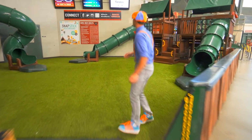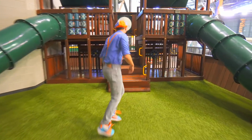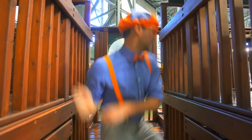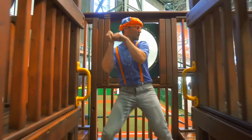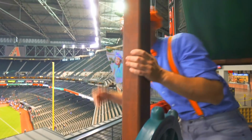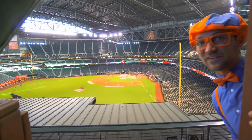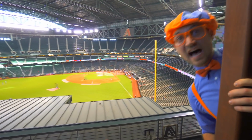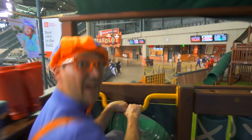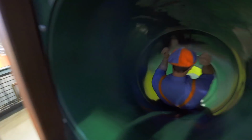Ooh, a playground. This stadium rocks. Whoa, come on. What a great view! All right, now let me go down the slide. Okay, here I go! Whee! Whoa!